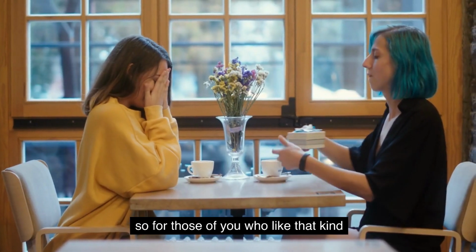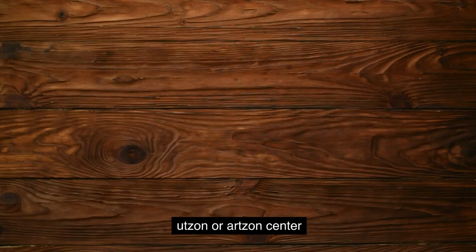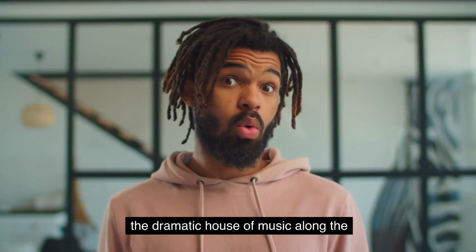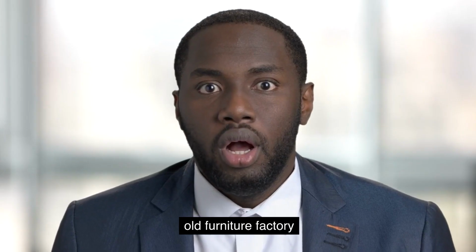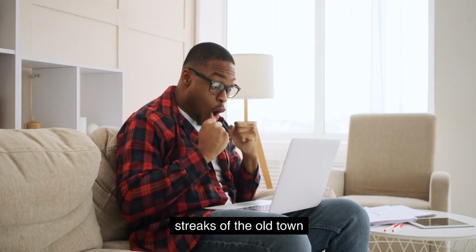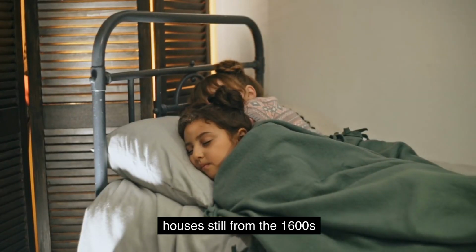So for those of you who like that kind of thing, you can explore all the Nordic designs at the Utzon Center, the dramatic House of Music along the waterfront, or try some of the street food at the Old Furniture Factory. Other highlights are to wander the cozy streets of the old town, where you'll find a lot of crooked houses still from the 1600s.